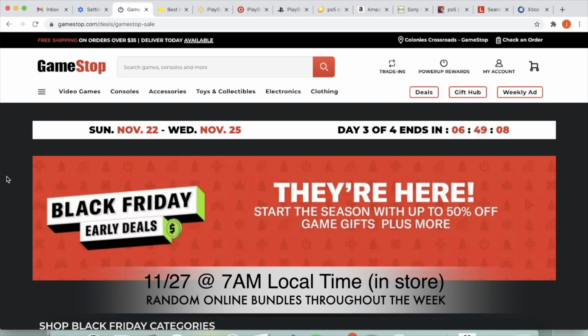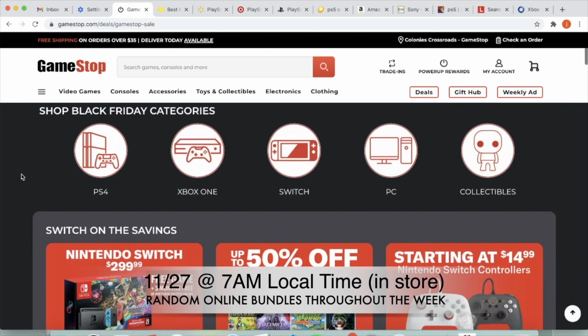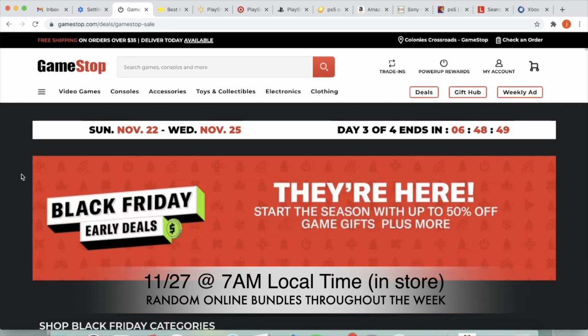The PS5 and the Xbox Series X, they always sell it in bundles. So you're paying over that $500. I had to buy the bundle in order to get the PS5 on this one, and I'm glad I did because I couldn't get it all week after that. I kept on checking to see if there's any more, and it's super difficult just to get the system alone. But I'm happy with the bundle.